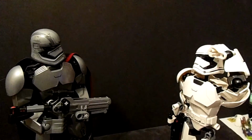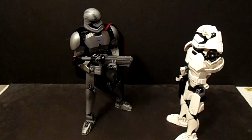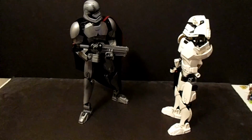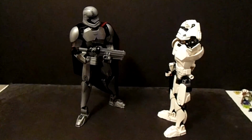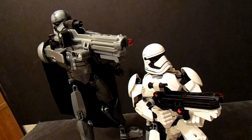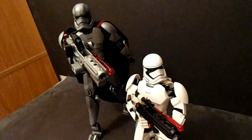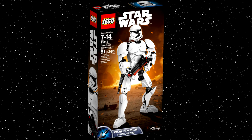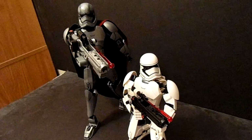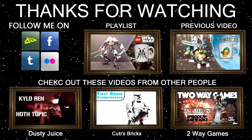Overall, these sets are boring, but that's what you would expect from a blaster, trooper, and captain. There isn't anything interesting and special besides the weapons and Phasma's cape. I recommend not rushing out to get them. Well, besides the First Order Trooper, because I'm not joking, this set was a pain to find. These sets get a cup of bland out of 10.